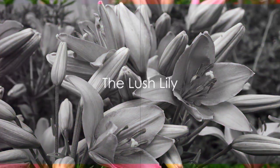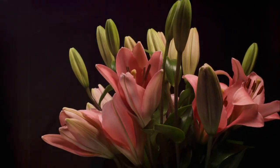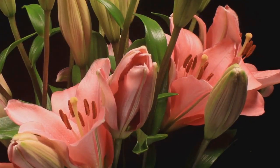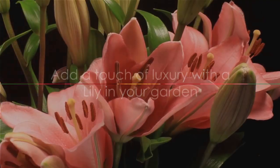Next on our list is the lush and luxurious lily. With its tall stems reaching skyward, vibrant colors that capture the eye, and a certain elegance that is simply undeniable, it's a flower that truly transforms a garden. A lily in your garden is a surefire way to add a touch of luxury.